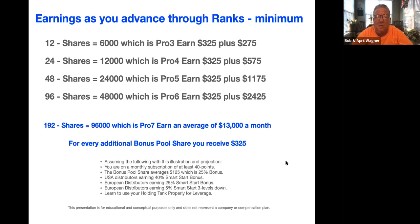You know, if we duplicate one more time, you're a Pro 7. Pro 7s earn over an average of 13,000 a month. Now, if you really want to speed it up, every additional bonus pool share you get, you're getting an extra 325. See, we're earning, write this number down, if we're looking at bonus pool, we're earning 65%, not 5. Look at how much you make up for in dollars if you do more.